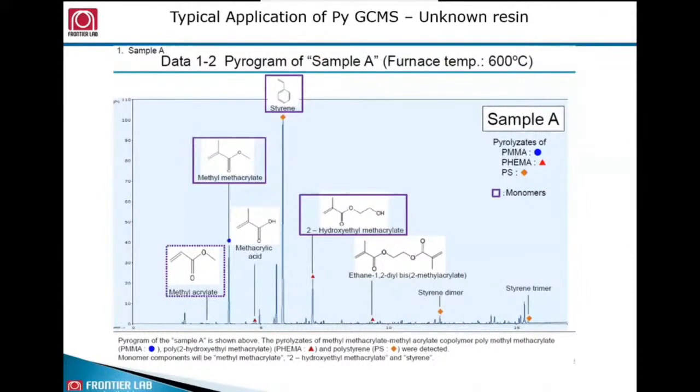When you do the single shot, you get the monomers for different types of polymers. In this case, this sample has three different types of polymers: PMMA, PHEMA, and PS, polystyrene. We get the monomer information for each type of polymer, and with the help of our FSearch, this information can be easily obtained. This is a single shot, where your analysis objective is very straightforward and simple. You just want to know the type of polymer. That means you only need the monomer information, which is doable with a single shot analysis.